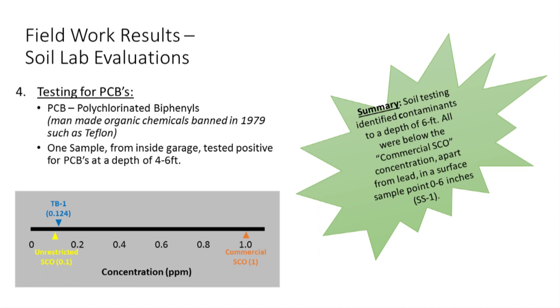In summary, soil testing identified contaminants to a depth of 6 feet. There were soil tests taken on soils that were deeper in the earth, where there was staining, but they did not come back with anything above the unrestricted SCO. All of them were below the commercial SCO concentration, apart from lead in a surface sample that was less than 6 inches from the surface.